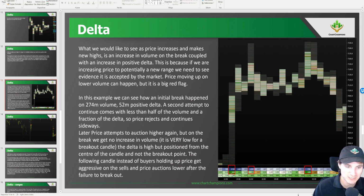Upon the breakout, we want to actually see increases in delta and increases in volume with respect to that range. We can see this range started on 270 million. We then had an attempt of 125. The range started on 52 million positive delta. We don't necessarily have to see 52 million delta again on the highs taken out, but we do want to see it more than what was during this range.